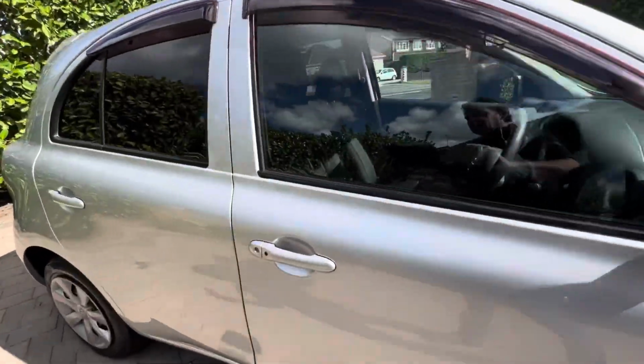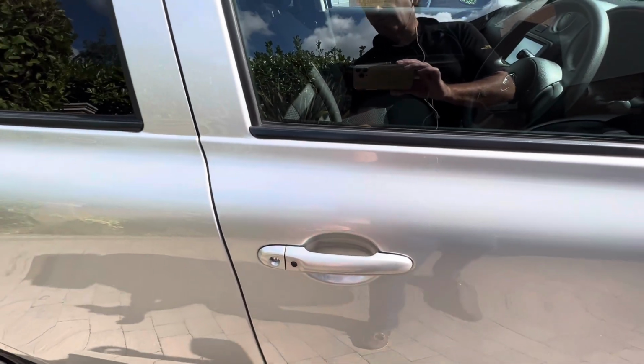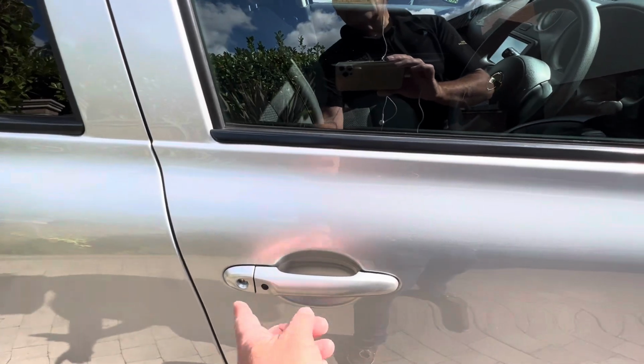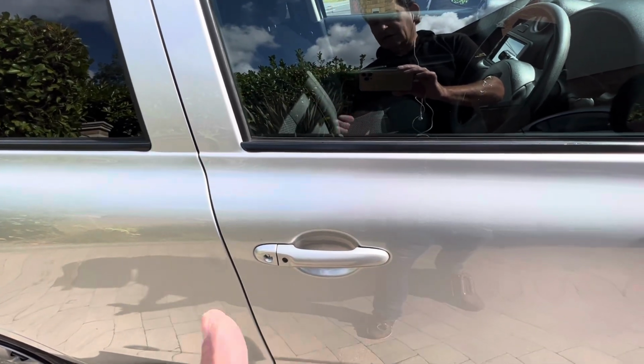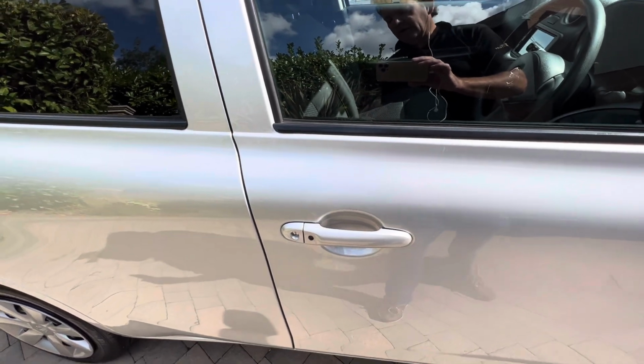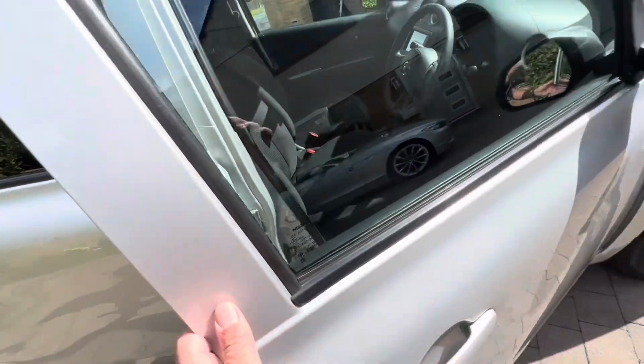Now this car has got keyless entry, keyless ignition, so all I have to do is come up to the car, press the button and the car will open. When I want to shut the car, press the button and it will shut, as long as I've got the key on me. It won't close if the key's in the car. The key has to be within a metre proximity of the car. So the car's already unlocked, but I'll just open that and in we go.